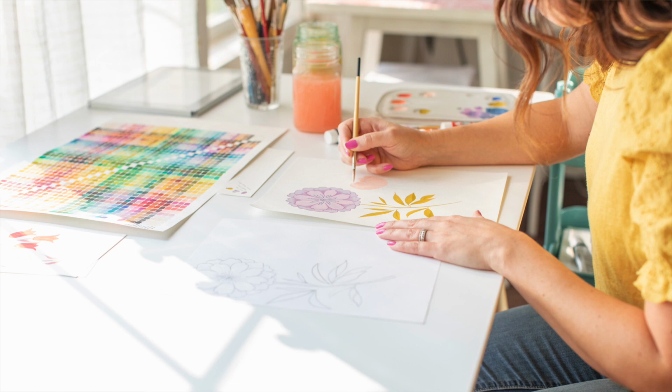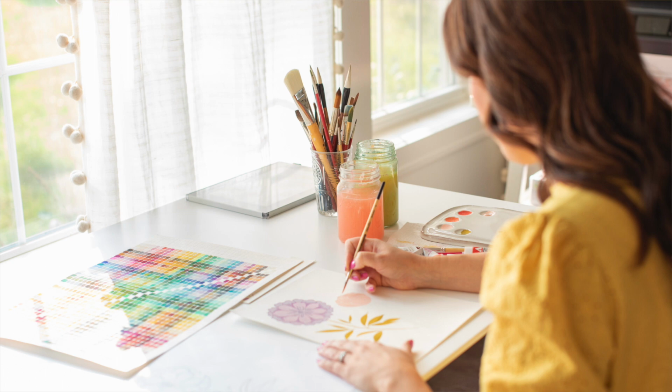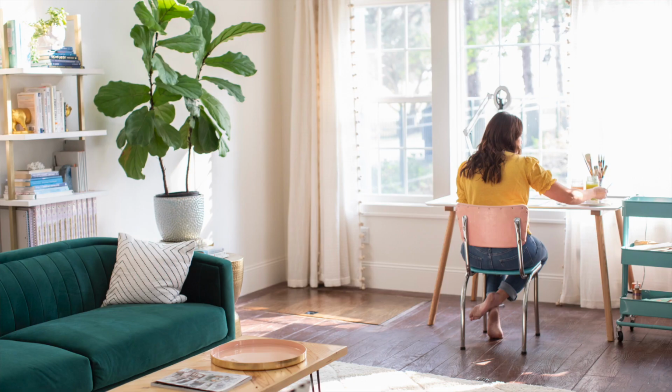Today I thought it would be fun to take you inside my studio and show you the place where I love to create. So this is my painting table. Painting is like a meditative state for me. I usually paint in silence. Once in a while I'll put on music, but I love to just be with my own thoughts and feel the rhythm of the paint on the paper. And it's a wonderful way to decompress from the stress of life.